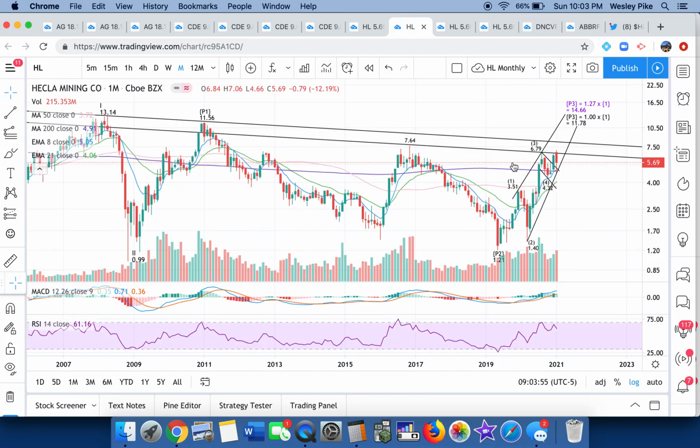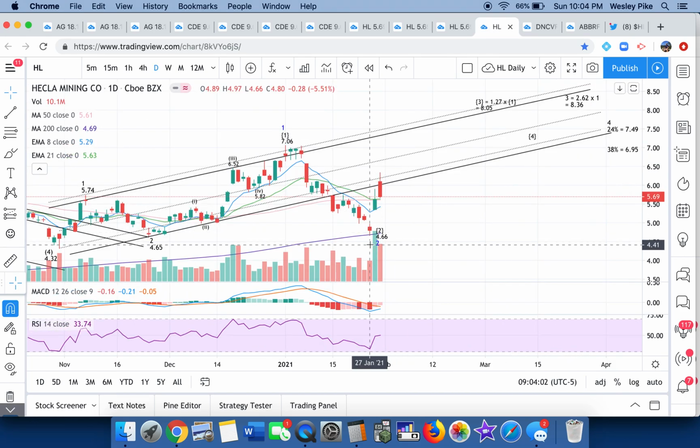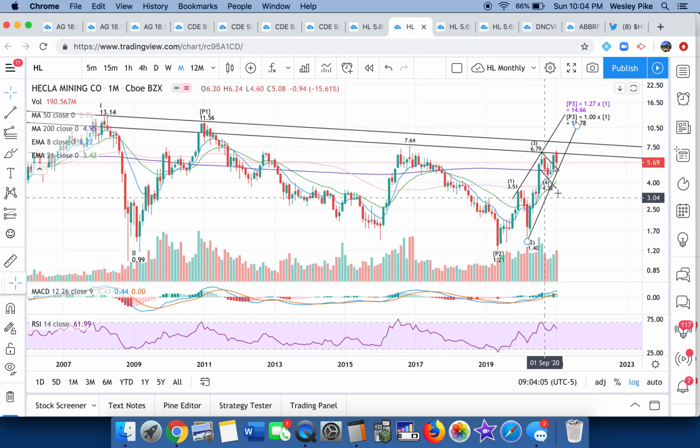So let me show you Hecla. Hecla's low of the week on the daily was on Wednesday, and Thursday and Friday, look at the massive move to avoid a complete outside and engulfing candle. And if I showed you CDE, if I showed you FSM, if I showed you Pan American, you're going to see the same thing. We had the old proverbial hockey stick save. Now, is it going to continue to stick? That's what we need to see. And I'm suggesting if it's going to happen, I think we're going to see it with the gap up on Monday.